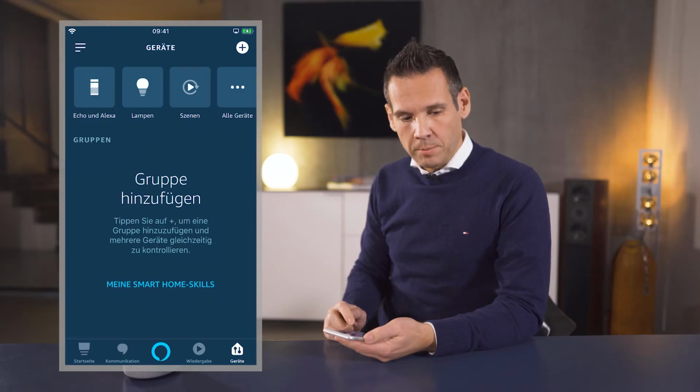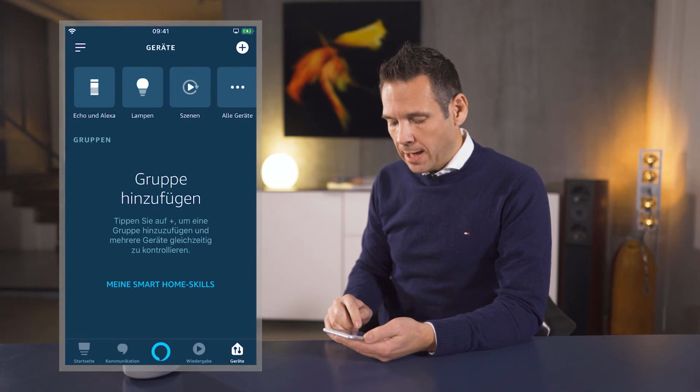If you aren't happy with one or the other designation of the eNet Smart Home devices found, it's absolutely no trouble to change this in the Amazon Alexa app on your own. Let me use the phone again to show you how this works. You'll see the Devices button in the bottom section. This will provide us with an overview of all the eNet Smart Home devices found.